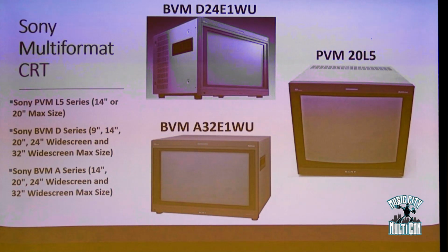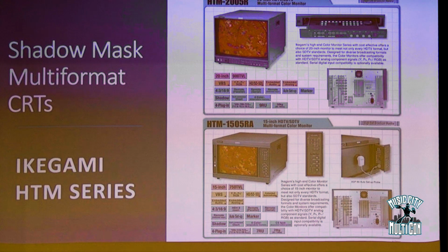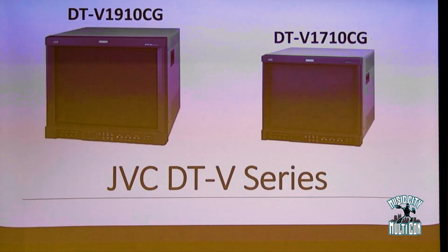And these are the best of the best, and examples of ones that can go all the way from low retro gaming up to way later in generation where you're up to 1080i. Shadowmask multi-format CRTs, there is an Ikegami HTM series. So if you run across that one, it is very special, and it's one of the only ones that Ikegami made that does this. Some of these are JVCs too. These are all ones that could go from 240p up to 1080i.